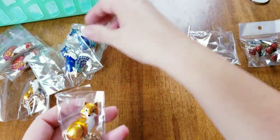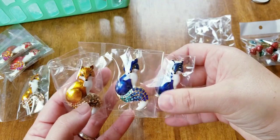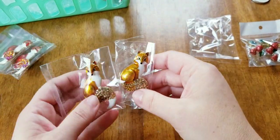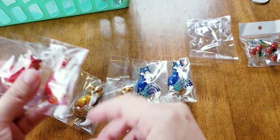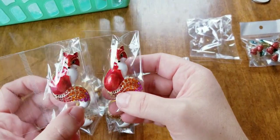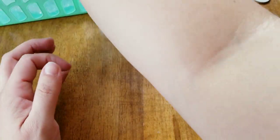Then I couldn't help myself, but I got these different colored foxes. I have blue, more of a gold. I thought I got purple. This is a red one. These are super, super cool. And then, oh my god, I'm so in love. I'm so excited. You guys, you have no idea. It's been a long week and I'm just so excited.